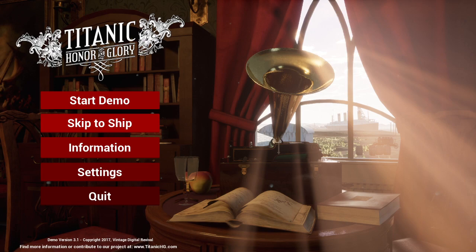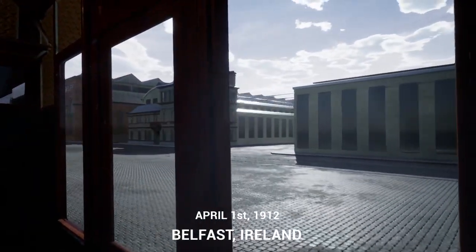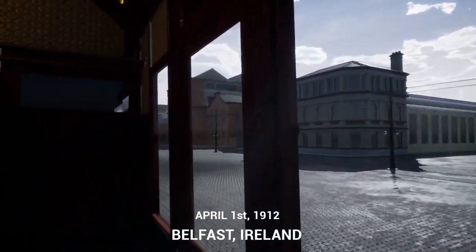So unlike with the Britannic, which will not let you run but you can jump, in this game you can run, but you can't jump. That is the difference here. So there is a little bit more you can do here. There is like a whole sequence here. We start off in... it's still a little bit jittery, but.